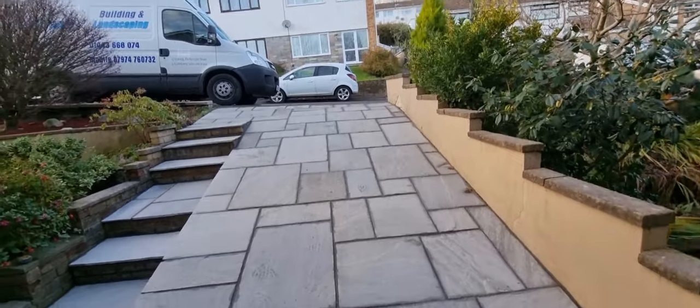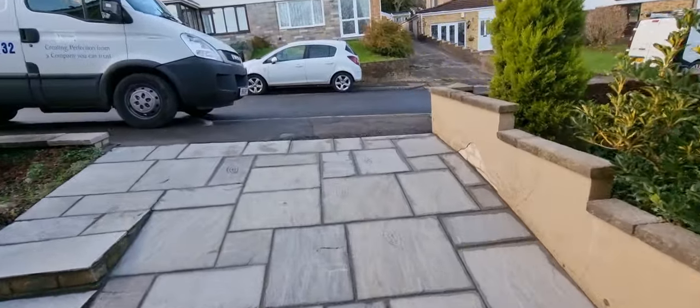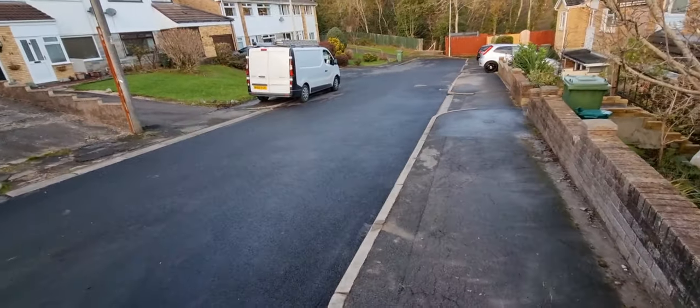It's really, really steep. He's not going to park his car on it. It's not for a drive. It's just aesthetics, just to make it look good. Skip's gone. Road's nice and clean and tidy. Sent the boys home. On to the next one.